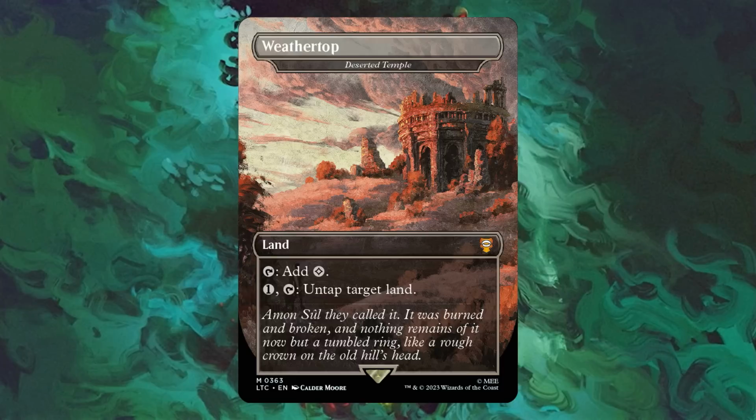When it comes to gameplay, this does see a little Commander play. Sometimes it's in Tergrid, God of Fright / Tergrid's Lantern builds, for example.